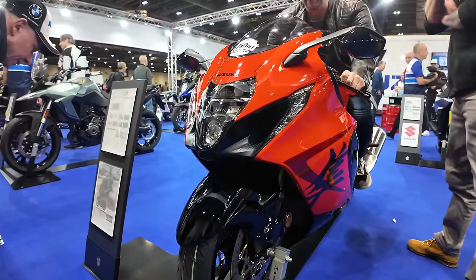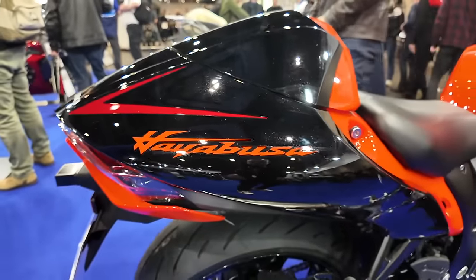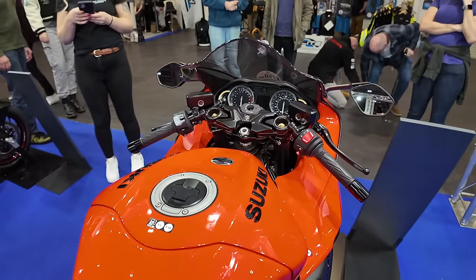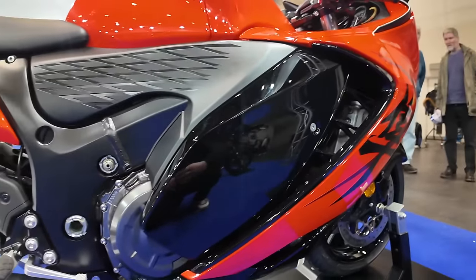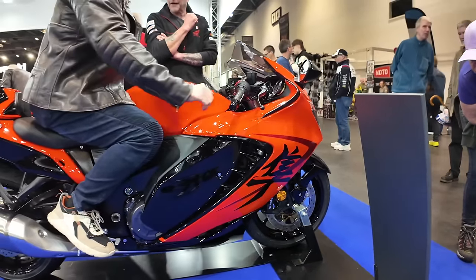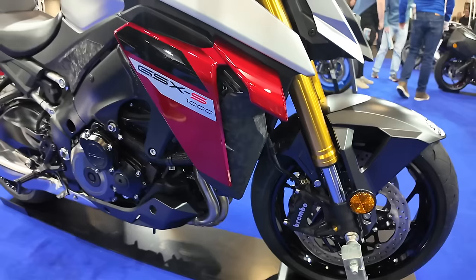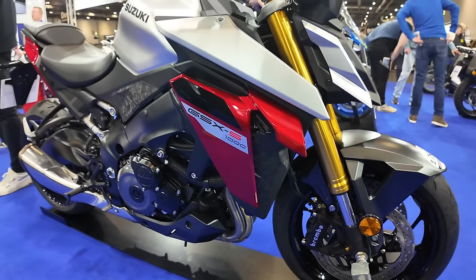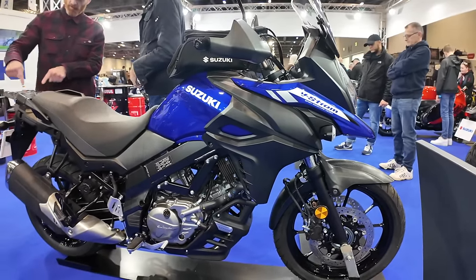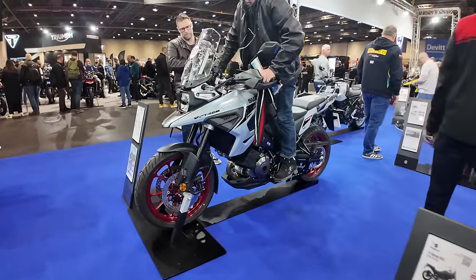I can't help but admire the legendary Hayabusa. This is the 25th anniversary edition and discounted with £750 off at £17,849. It's a beautiful bike. It's got a massive 1340cc engine and it's probably not for the faint-hearted. Here's one of the GSX S1000s along with Suzuki's V-Strom 650 and the bigger brother, the 1050.